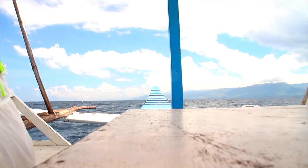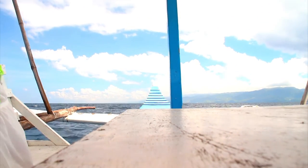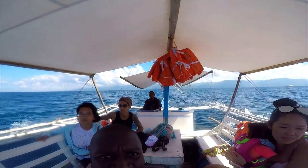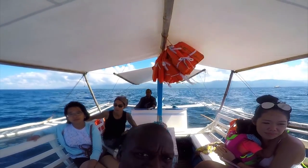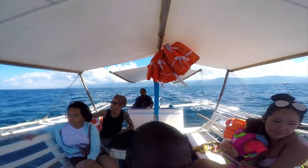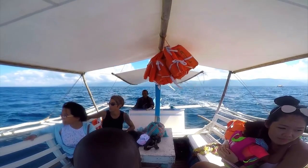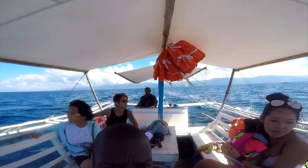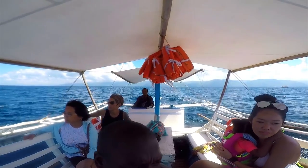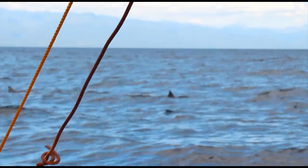The search for dolphins lasted over an hour, and I was starting to think this was going to be my second trip to Philippines dolphin watching unsuccessfully. I did see a lot of flying fish though, and I saw a lot of waves that I thought were dolphins. Like, hey, is that one over there? Is that it? No. We finally saw some dolphins.